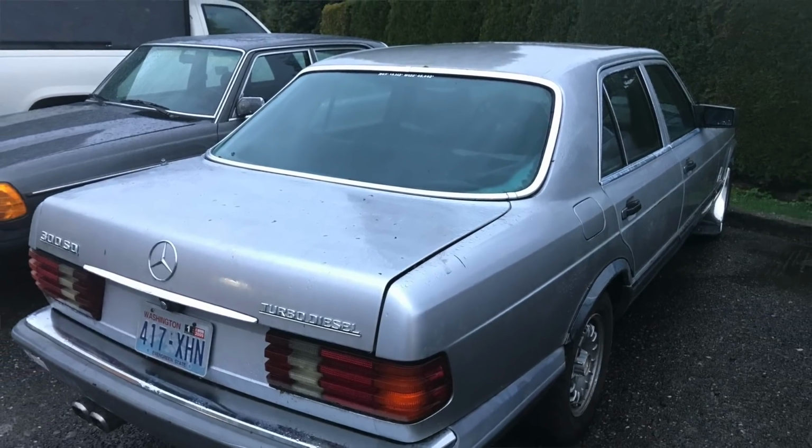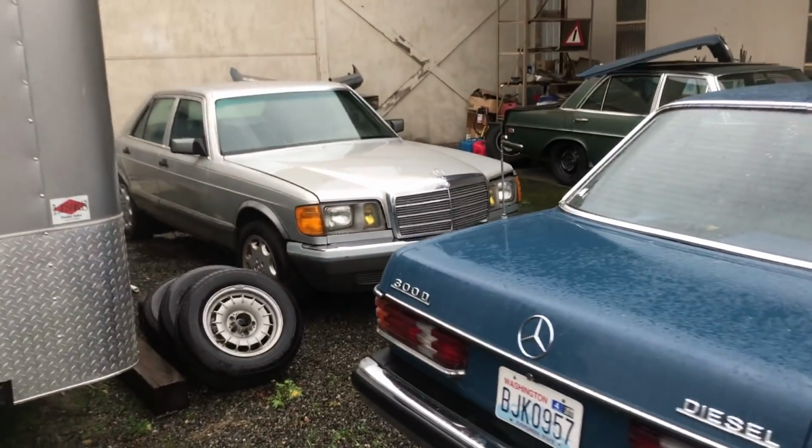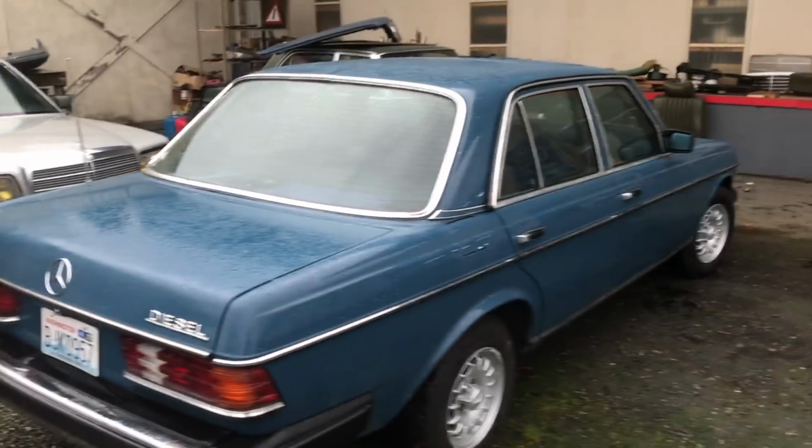Oh, look at that. We got diesels everywhere around here, but we love them.